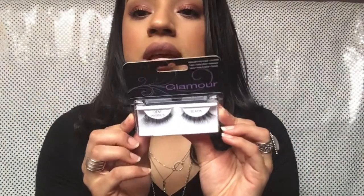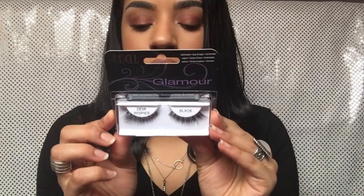And I also picked up these Demi Wispy lashes from Ardell. I just picked up one pair because I totally suck at putting lashes on, but I really want to start practicing because there are times that I want to look a little bit more glam and I want to add some lashes to my look. So I just picked one up just so I can start practicing a little bit more.